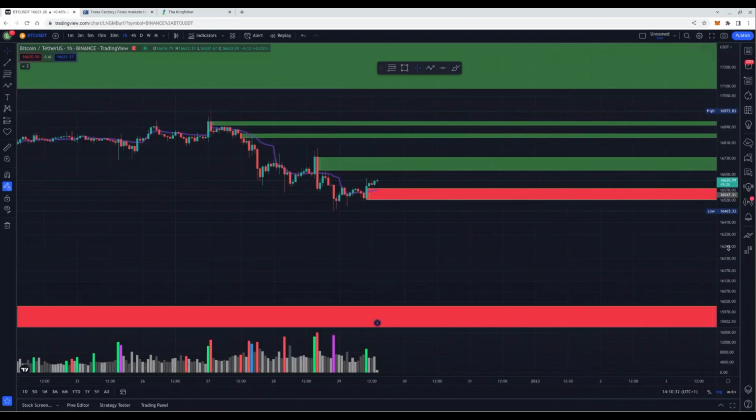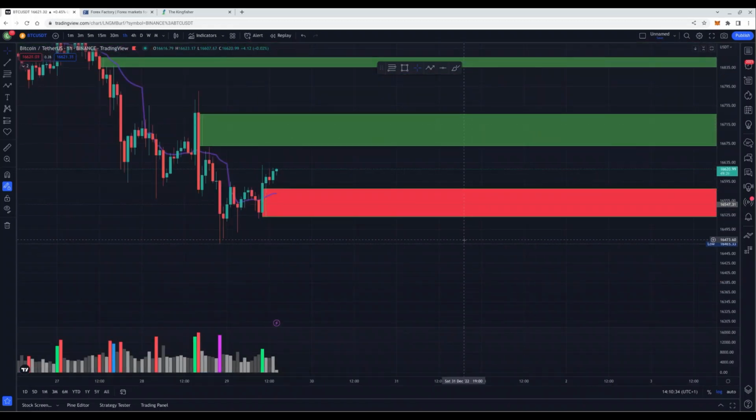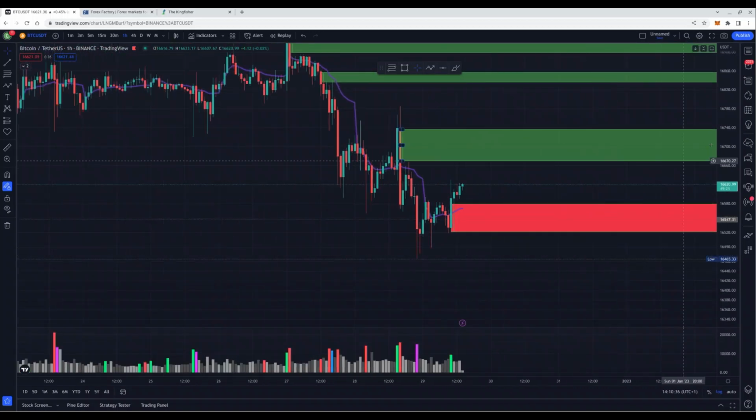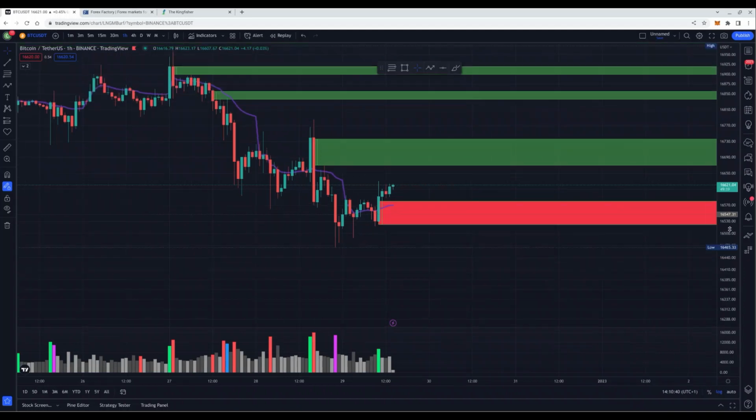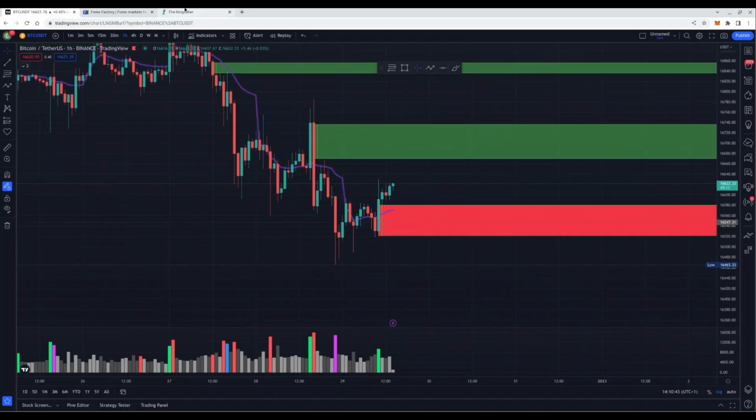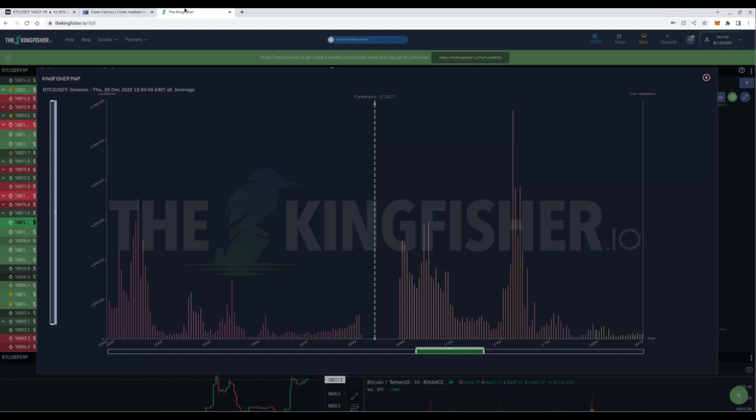And I think if you aren't in a long already, I am at least, I think it's a good time to be long at the moment and close it by the end of the year. And the reason is the information from the liquidation map.